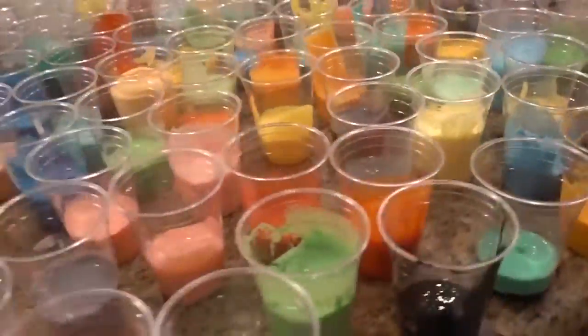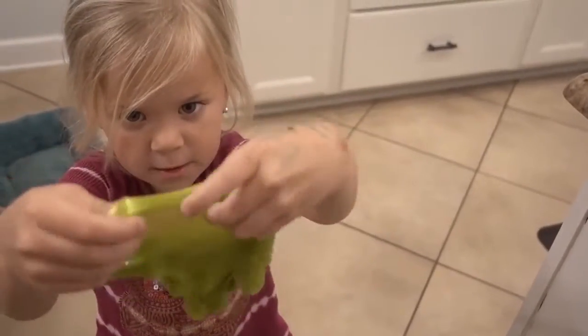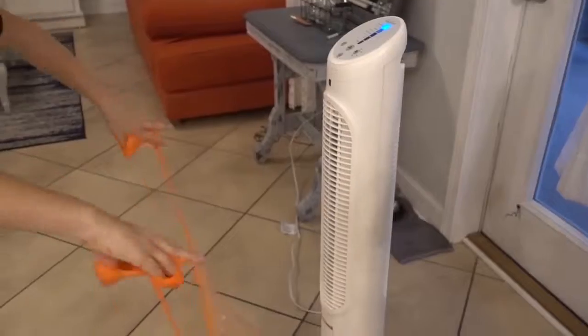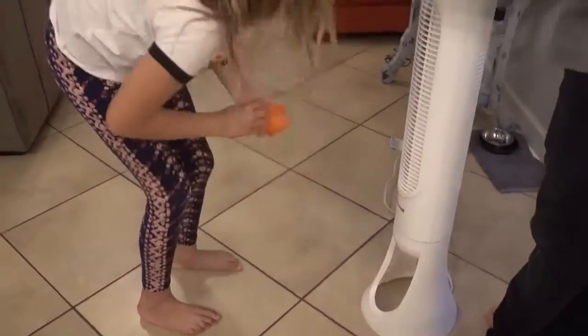Oh, we did it. For all the slimes, you guys. And before we move on, we have to test out some slime bubbles, right, Rory? Yep. Look at this one. You think that one's gonna be the best one for bubbles? We're bringing out the heavy artillery, you guys. We have the fan to help us along here to create the largest bubbles possible.